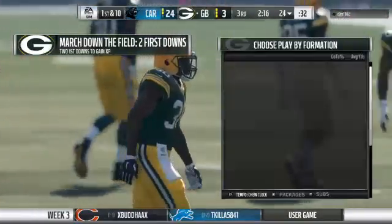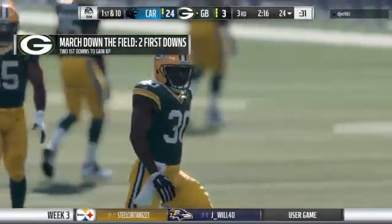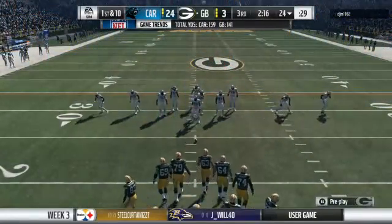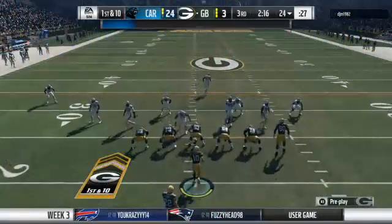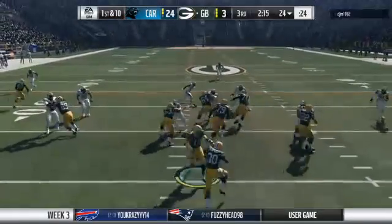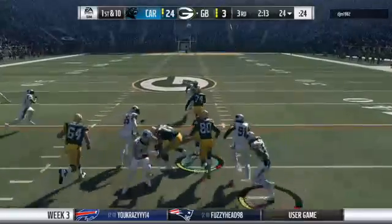And last time, decent field position through the pick 6, obviously costly. But they can't afford to just bunker in now. All right, good field position means go ahead and attack on offense. Try and press the advantage a little bit. They just have to be better with the football on this possession.